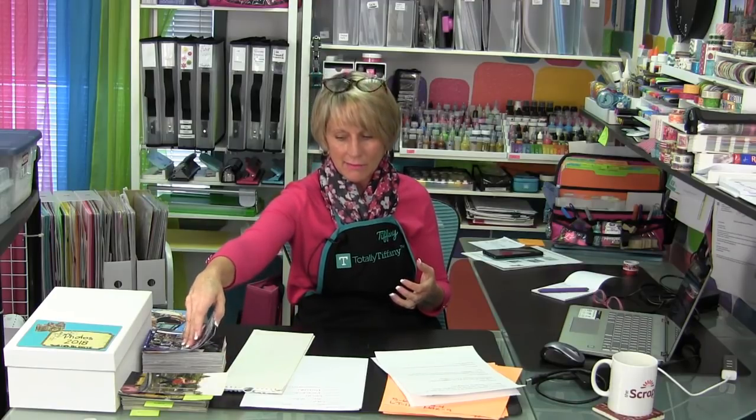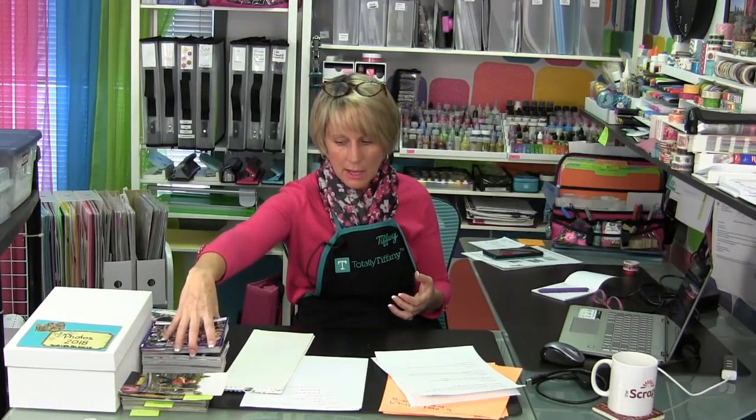Now with this, I did it a little bit differently because I wanted to have these for class today, to be like, this is the mess that you're dealing with, and now you're going to sort it by what you're going to scrapbook about. So I would sort them into the ready to scrap or photos to scrap inside that folder as well.